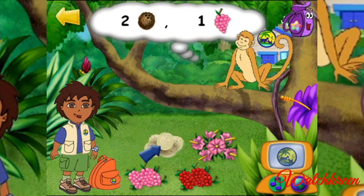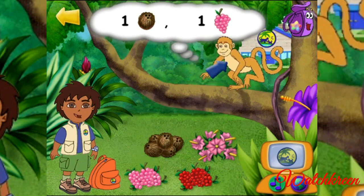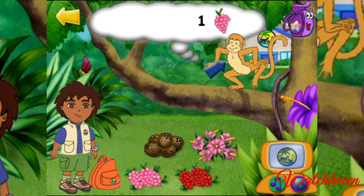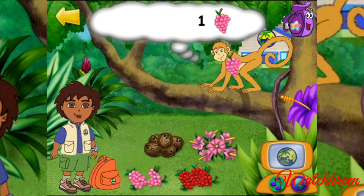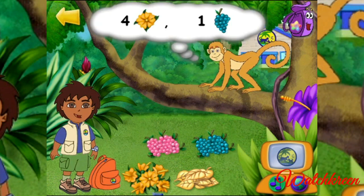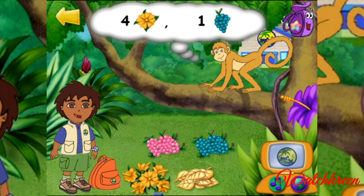The squirrel monkey likes that. You're really good with animals. The squirrel monkey likes that. Fantastico! The squirrel monkey loves the food you gave her. The squirrel monkey is still hungry. Now the squirrel monkey wants 4 yellow flowers and 1 blue berry.